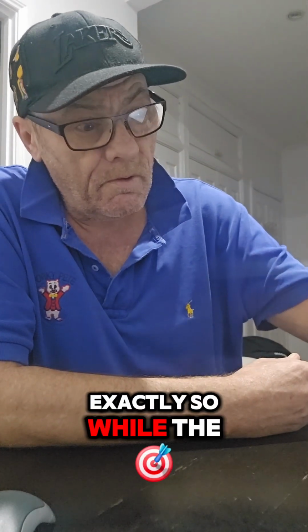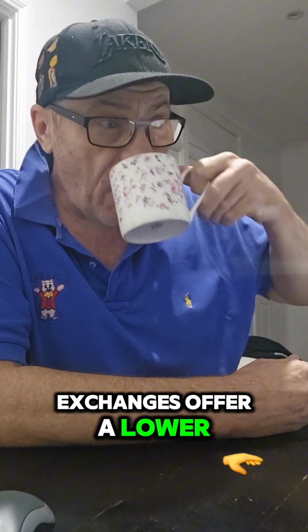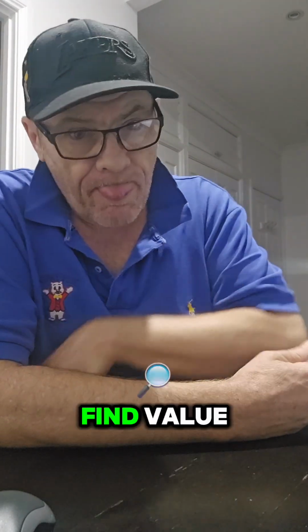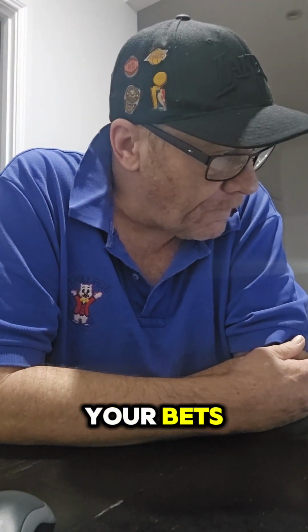Exactly. So while the bookie margin is a hurdle in traditional markets, exchanges offer a lower margin environment. Even with the commission, the percentage edge is smaller, making it easier to find value. It's all about knowing where and how you're placing your bets to maximize potential returns.